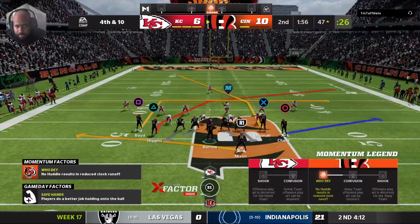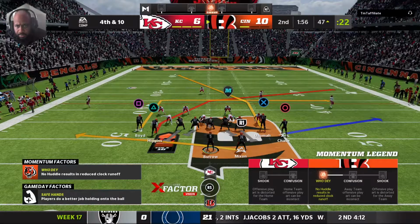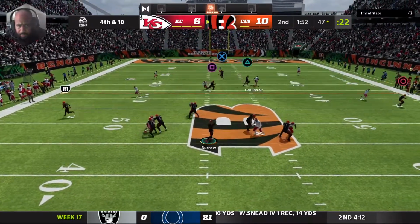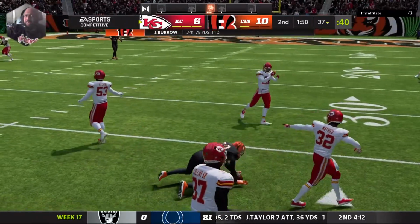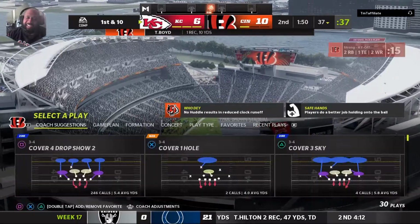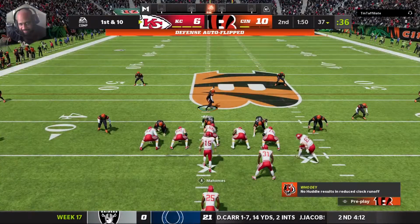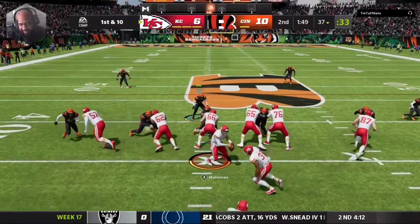The three straight incompletions, they don't care. That hasn't dissuaded them. They're going to go for it on 4th. They'll try and throw for it with Burrow. And the catch made. It's Tyler Boyd. And now this is going to be close. The defense says they stopped him, and they did. The Bengals try it, but it doesn't work out. And the Chiefs' defense comes up with a stop.